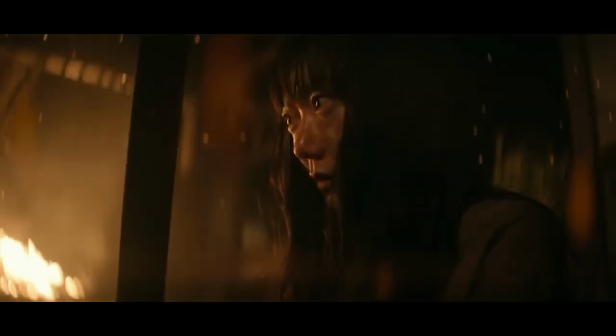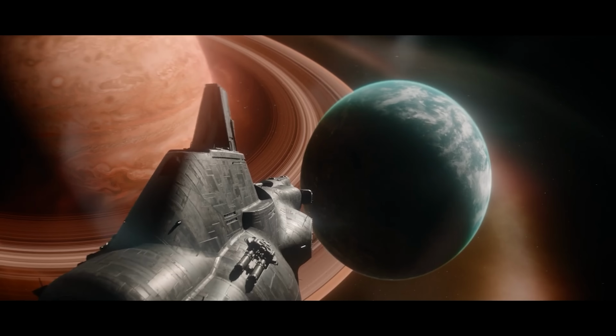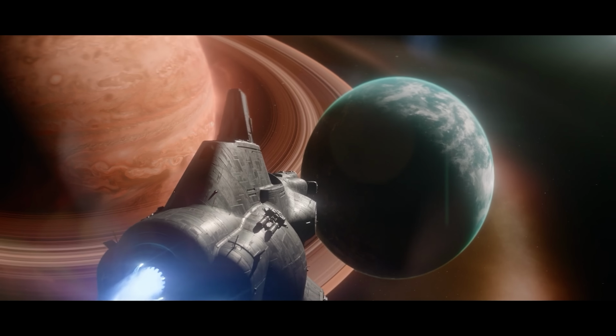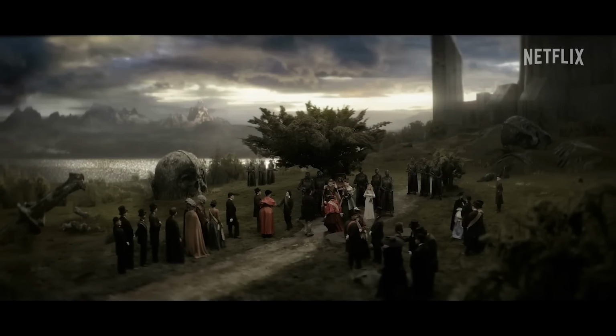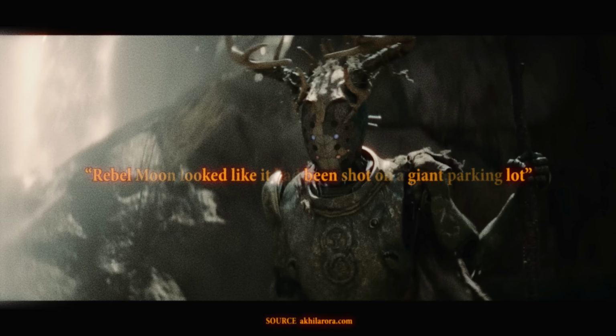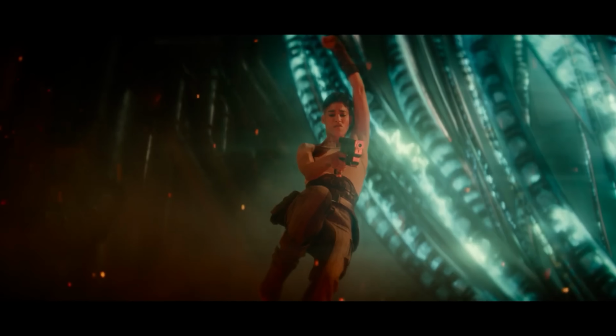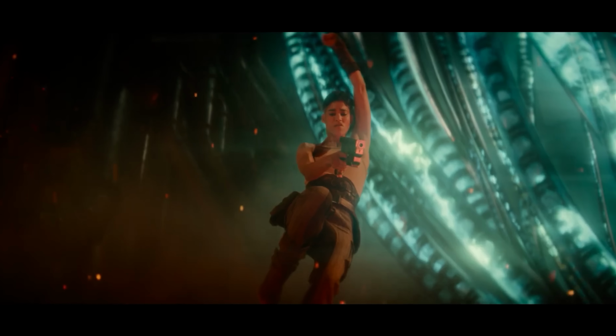All in all, the main problem with the VFX in this film, to me, is that it made everything feel very closed in. This world doesn't really feel open. Could that come from the poorly rendered CGI elements that look overly artificial, or the ultra depth of field that almost has the effect of a tilt shift lens? I mean, maybe. One reviewer put it best when it said, Rebel Moon looked like it had been shot on a giant parking lot.